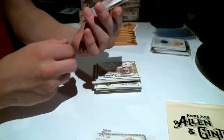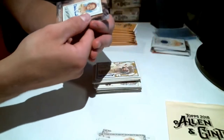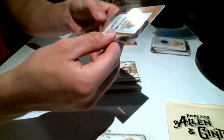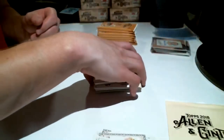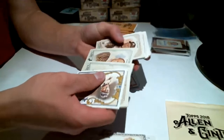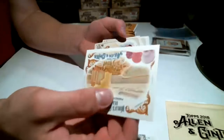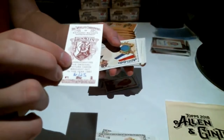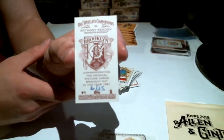For the non-baseball spot, Claire Smith, autograph card. Framed mini of Claire Smith. Wagner, Shaw, Banks, Lamb, Rodon, Evans, Alcantara, Votto mini, A&G back for the Reds. World's Greatest Beaches, Cisco, Thames, Castellanos, Murphy, McDonald, Rendon mini, A&G back. And that's a red back, number 225 for the Washington Nationals.